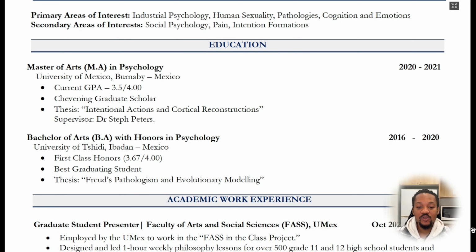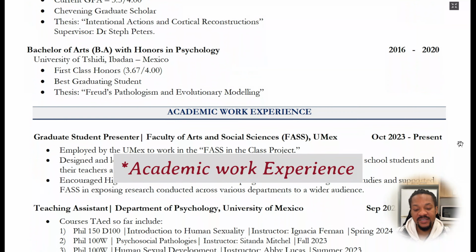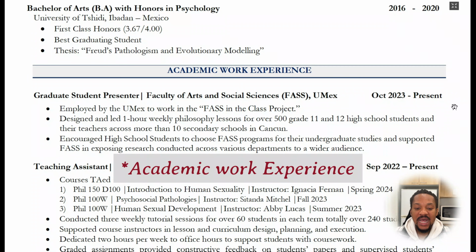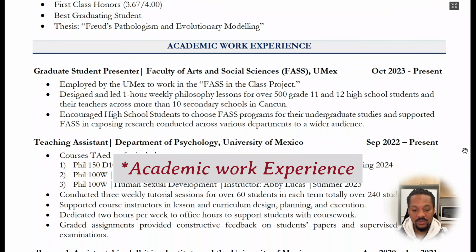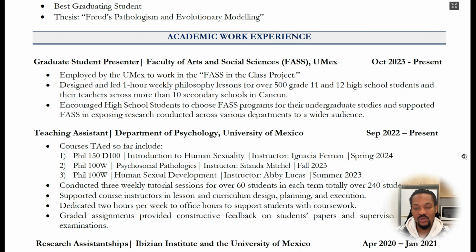After that, you put your academic work experiences. Now, if you don't have so many experiences to categorize them into academic and non-academic experiences, just say professional experiences, where you put all your working experience. It's important because they want to consider you wholesomely, not just your academic side. They want to look at you as a whole. What have you done? What can you bring? So having worked before, you can put it on your CV.